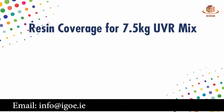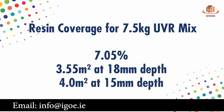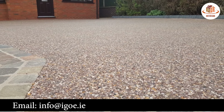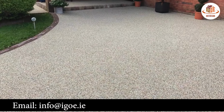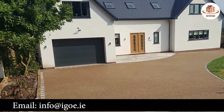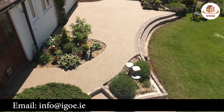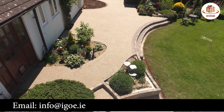Our recommended 7.5 kilogram UVR resin mix delivers resin coverage of 7.05% and covers approximately 3.55 square meters at 18 millimeter depth and 4 square meters at 15 millimeter depth. We believe it provides a higher resin content and gives a greater surface area bond, particularly in low density aggregates. A stronger surface bond delivers a greater tensile strength, and therefore it's less susceptible to moisture penetration and has a reduced risk of reflective cracking.